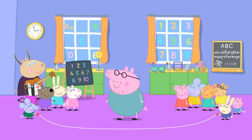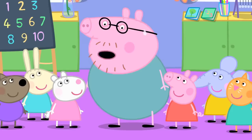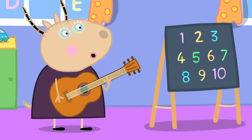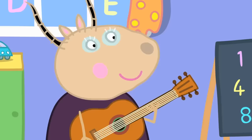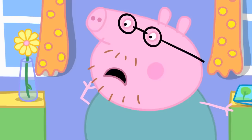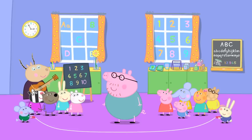Counting to 10. 1, 2, 3, 4, 5, 6, 7, 8, 9, 10. Oh, you look tired, Daddy Pig. I'm fine. I could skip to 100. Good idea, Daddy Pig. To 100. Maybe to 20. Okay, to 20. 11, 12.